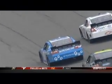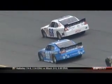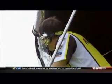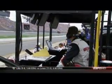Really looked like running some of the faster times. Maybe not quite as fast on the get-go as Brad Keselowski, but in that case, nobody else was either. But made a nice run here to the front. We just see more and more as this young man gets more experience, see him become more competitive. Yeah, now Paul Menard's able to erase that deficit he had. He had a pretty fast car, so he might be able to challenge Keselowski for this lead.